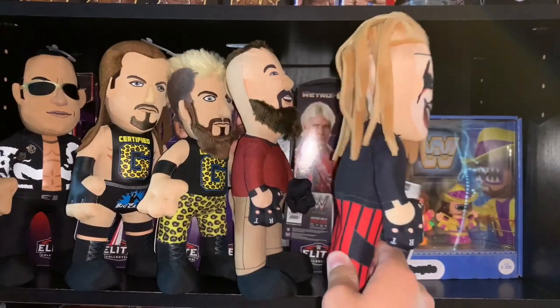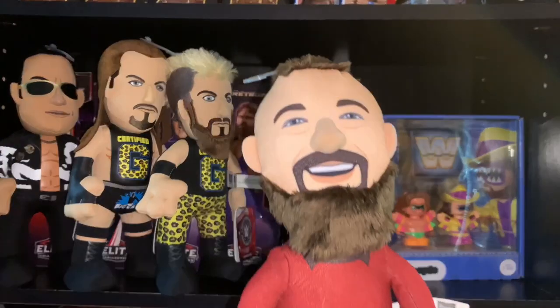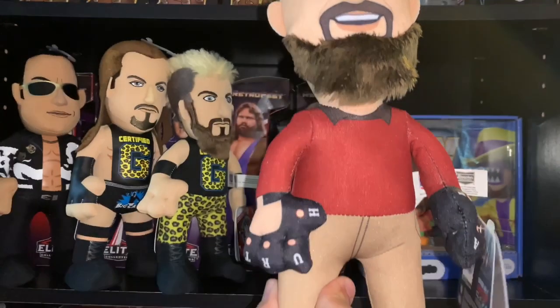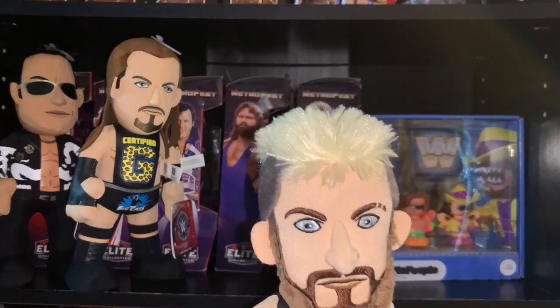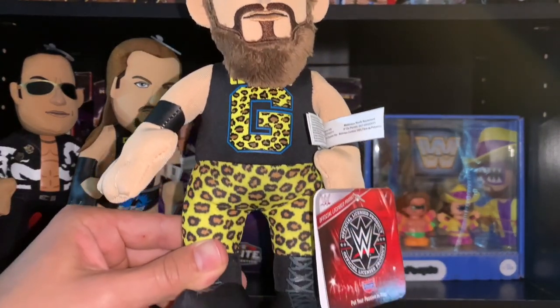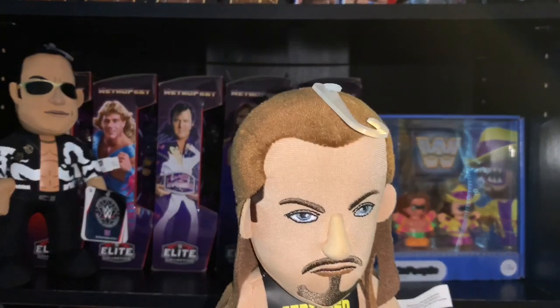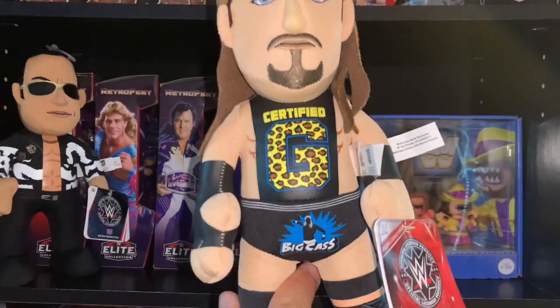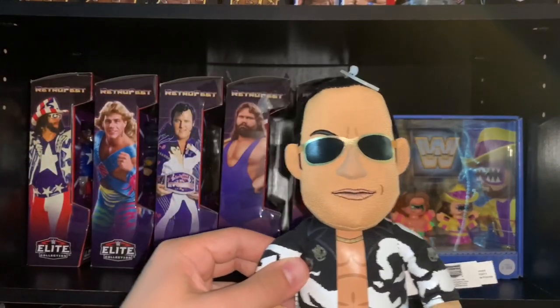Moving on to my small WWE Bleacher Creature collection. First up, we have The Fiend, Bray Wyatt. We have Firefly Funhouse, Bray Wyatt. We have Enzo Amore. Big Cass, and of course, The Rock.